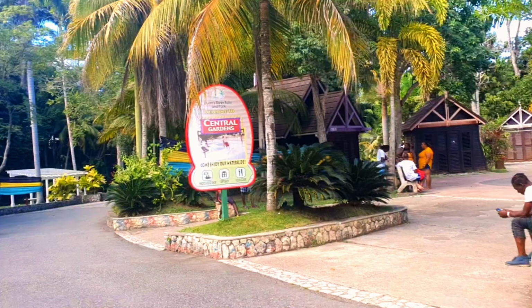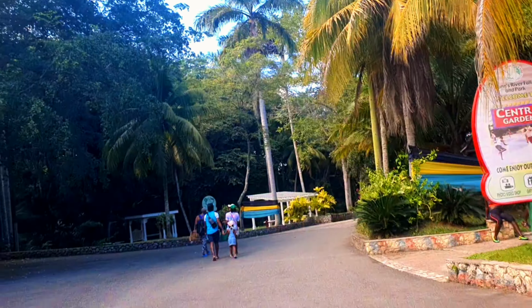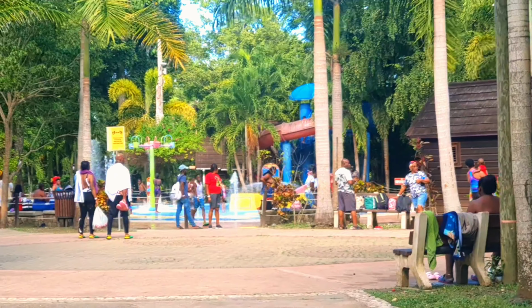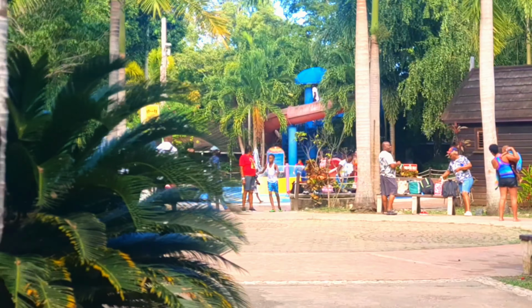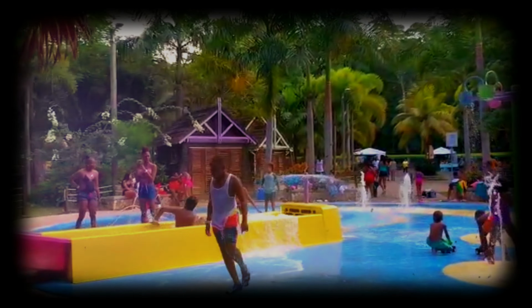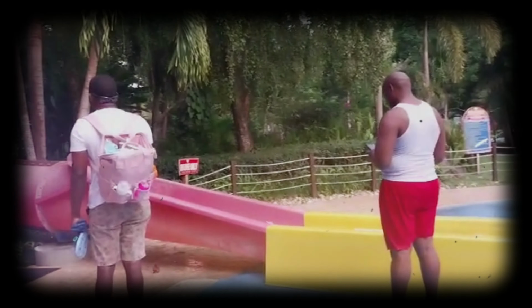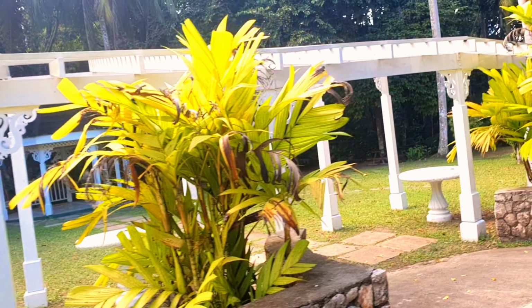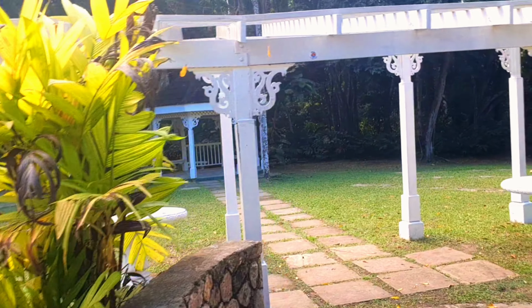Welcome to Central Gardens. Oh, they have a little kiddie section. How cute is that for the kiddies? This is like their little wedding space that you could rent out.